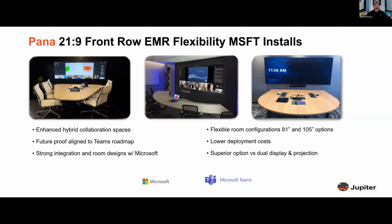So once again, why would I want to go from dual 65s or dual 55s or dual 75s to a single 105, a single 81? It makes the room cleaner. It makes BYOD more simplified, right? And these are all things that Jupiter built in our system to help make video conferencing easier. It really just simplifies the overall room and the experience. That's what we can bring to the table, and that's what we're doing today.